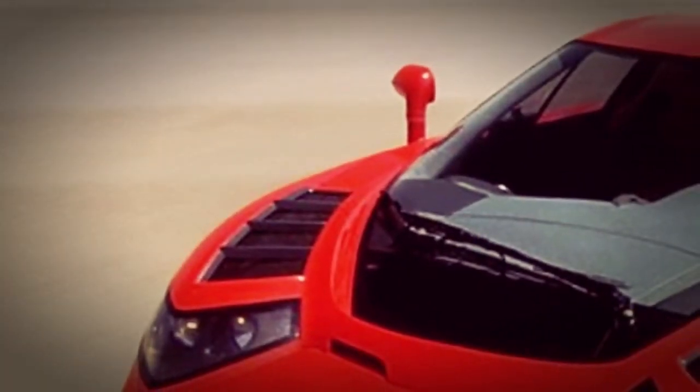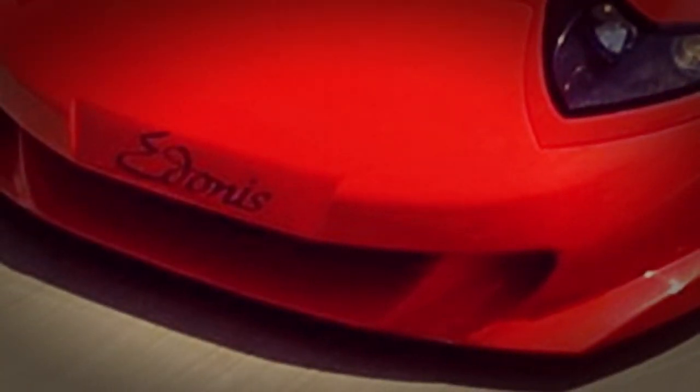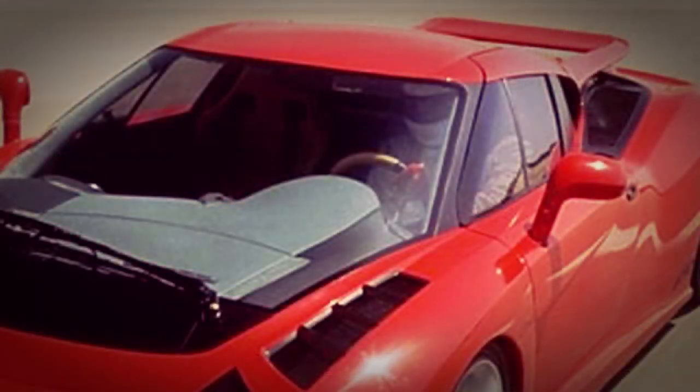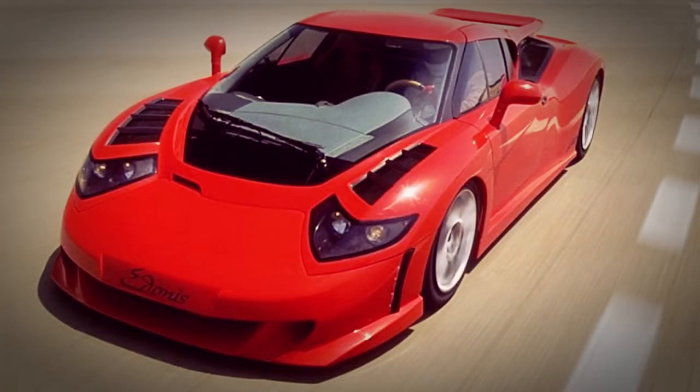It sent power to all four wheels through a 6-speed manual transmission and hit 60 miles per hour in only 3.2 seconds on the way to a top speed of 216 miles per hour. Few cars shy of the McLaren F1 could touch it. The car wasn't enough to keep Bugatti from filing for bankruptcy by 1995. Volkswagen acquired it in 1998.